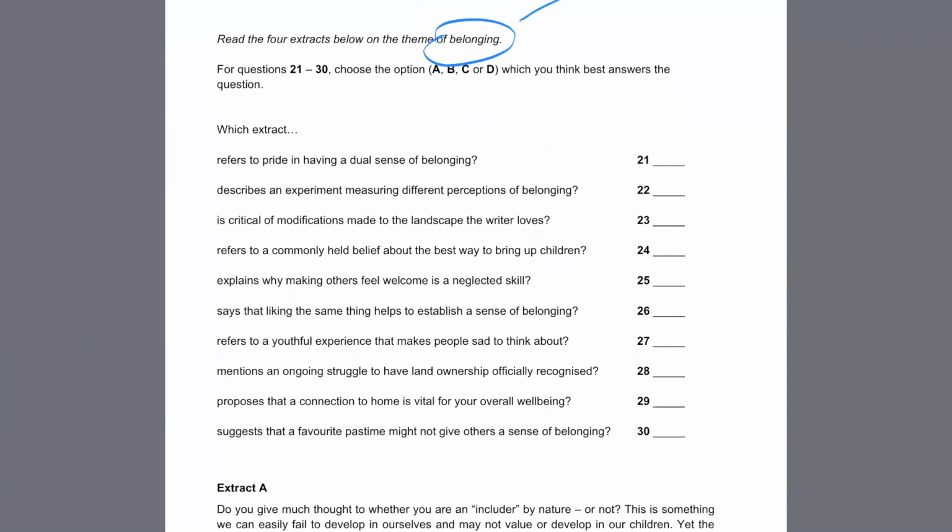You can have belonging to different things, right? You can have belonging to people, you could have belonging to a place, right? You can have belonging to a culture, to a particular group. You have different ways of showing or feeling the sense of belonging. You could have a sense of belonging to a particular skill or art or something like that. So heaps of different ways in which belonging can manifest. You could probably write whole entire essays about this concept, but let's get through the actual passages themselves.